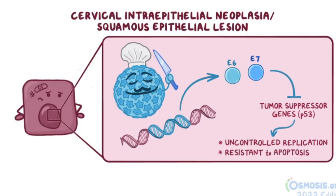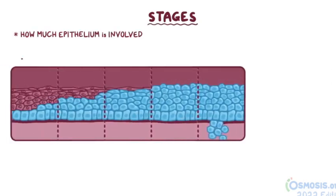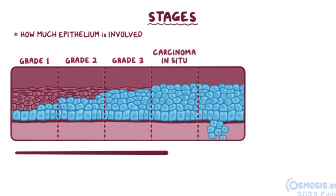Now you might see a couple of different ways of describing the stages of cervical intraepithelial neoplasia, but the most common is based on how much of the epithelium is involved. Grade 1 cervical intraepithelial neoplasia affects the lower 1/3 of the epithelium thickness-wise. Grade 2 affects 2/3. Grade 3 affects almost all of the epithelium. And finally, carcinoma in situ affects the entire thickness of the epithelium. The higher the grade, the more likely the dysplasia will evolve into cancer.